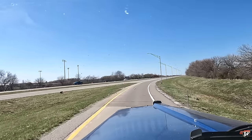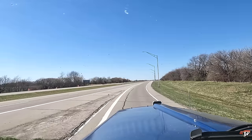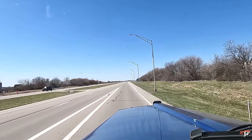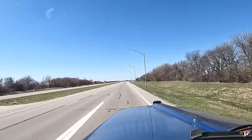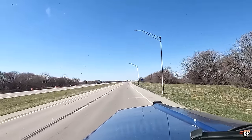It is 17 Celsius outside. And what is 17 Celsius in Fahrenheit? 17 degrees Celsius is 62.6 degrees Fahrenheit. It's summertime in Iowa. This road for 37 kilometers.